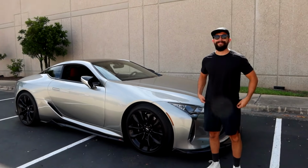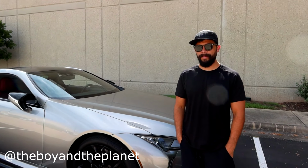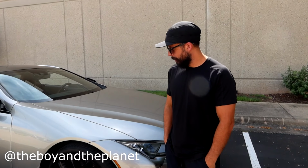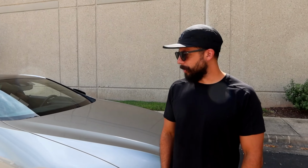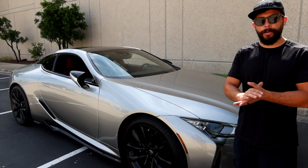Alright, so today we have Jorge with us. So tell us a little bit more about the car. What year is this car? What is this car? And tell us your story with this car, I guess. Yeah, so this is a 2018 LC500. I got it about 2 years ago.